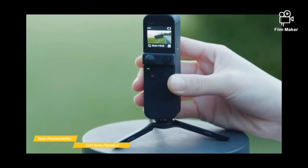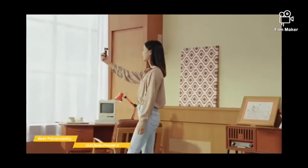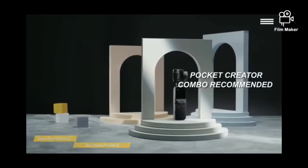It features a new cap system integrated into the bottom for different mounts, like the do-it-all handle. If you want a great selection of useful accessories to make your vlogging easier, there's a Pocket 2 Creator Combo available that you should also check out.